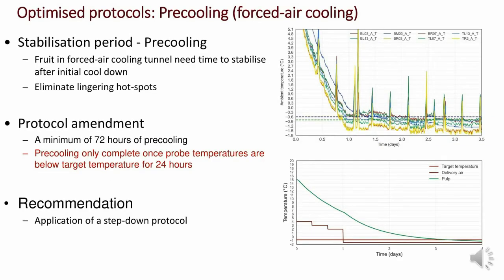So for pre-cooling, our suggestion as a protocol change is to keep the minimum 72-hour pre-cooling process, which is a requirement anyway, but in addition to that, to include a 24-hour stabilization period. If you look at the figure on the top right, this is pre-cooling temperatures, actually the airflow entering the pallets at multiple pallet locations. You can see a fast cool down process for the first day, and then a gradual up and down temperature shifting. As hotspots flow out and cool, some heat comes into the system, you get fluctuations, and the indication is that until your hotspots are removed, you get these little reverberations in the temperature.